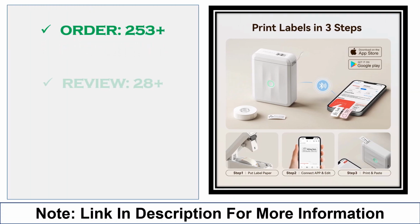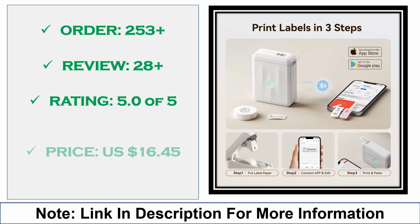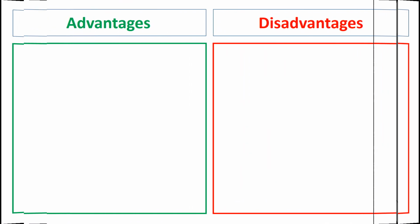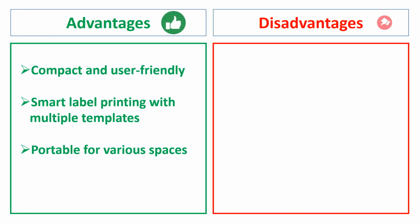The advantages of this printer are compact and user-friendly, smart label printing with multiple templates, portable for various spaces. The disadvantages of this printer are limited to label printing only, tape refills may be required frequently.